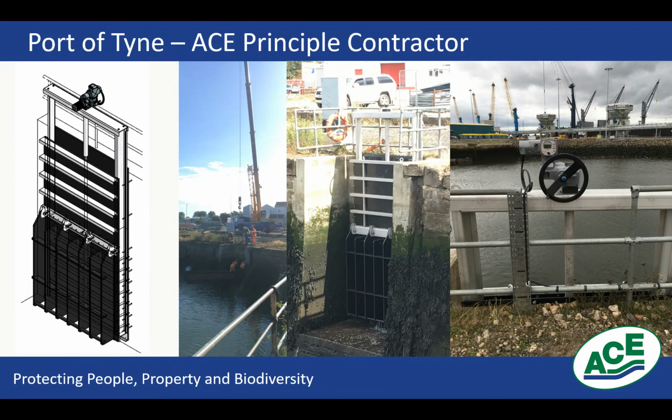You can see from the image, second on your right, that the installation was quite tricky because the outfall is literally on the edge of the harbour. So we also worked with divers on this one who've got all the marine plant and, as you can see, small boats to gain access. As principal contractor, it meant that we did all of the CDM, we provided the welfare facilities and took on this whole package. So mechanical, the installation, also electrical.